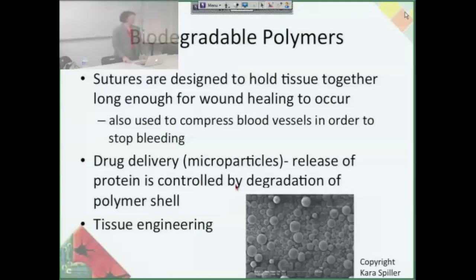But we're going to talk about biodegradation and also drug delivery a lot more in the second sequence of this course, so I'm not going to get into any more detail today. Biodegradable polymers are also hugely important for tissue engineering, and we're going to talk about that in the third term, so I'm not going to talk about that today either. But suffice it to say that biodegradable polymers are really useful.